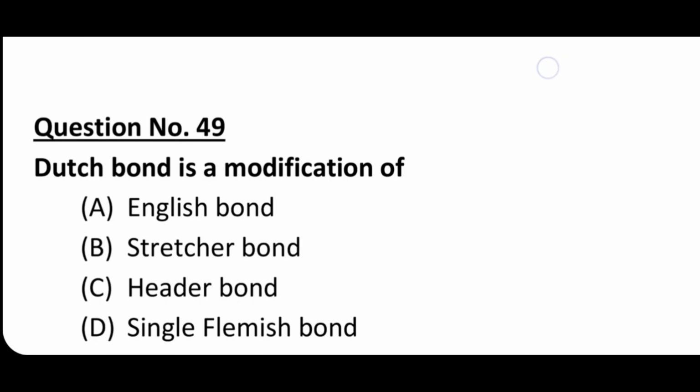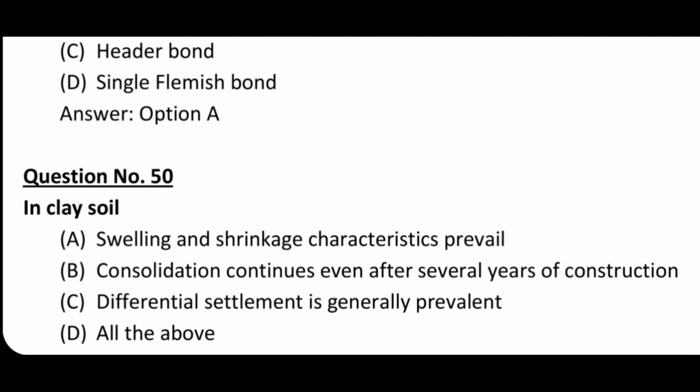Next question. Dutch bond is a modification of English bond, stretcher bond, header bond, or single Flemish bond. So the correct answer is Dutch bond is a modification of English bond. Option A is correct.